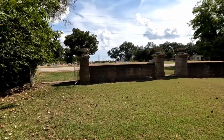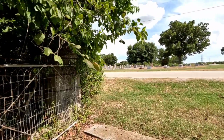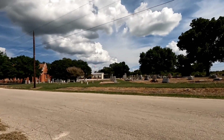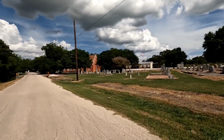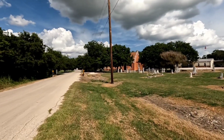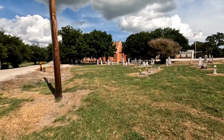Of the cemeteries I've been in Central Texas, of course there's young children that pass away, but I had never seen a section where it was just the children all put in one section and not with their parents. So it's kind of interesting. So I'm walking back where I'm at. I didn't make this one a real long one, like I usually do on some of the cemetery videos.